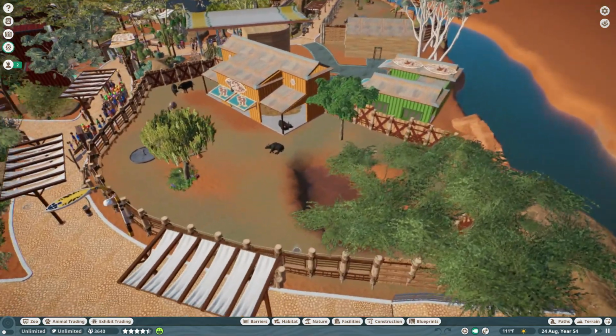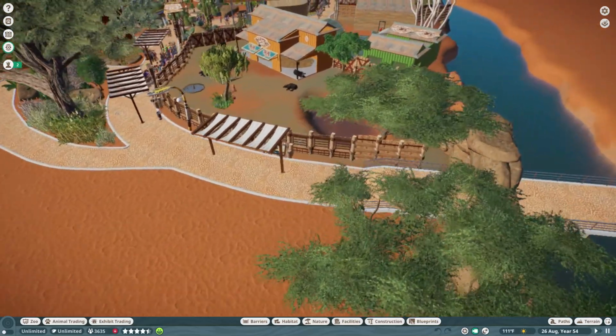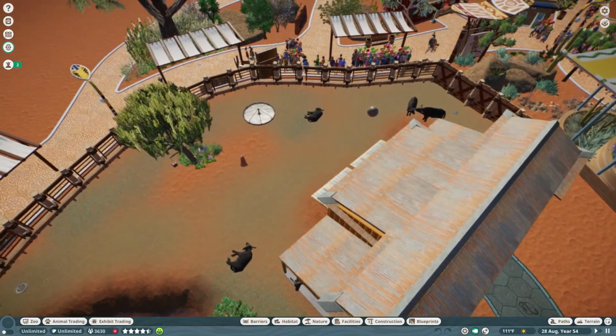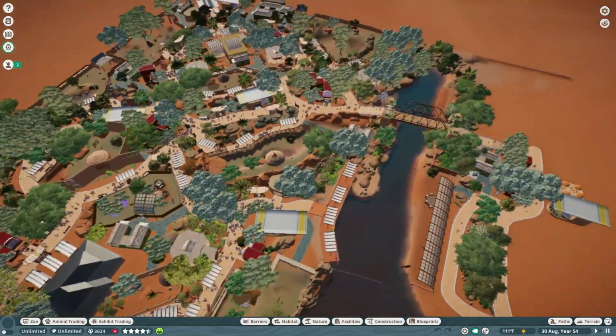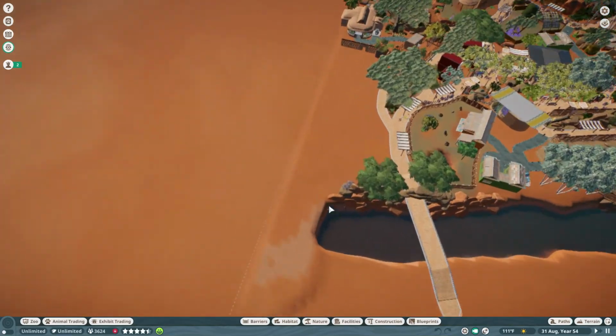Welcome back to Planet Zoo. This is, of course, the Djukarrnu Batjuwar Zoo, and I am mispronouncing that, and I admit it. This is my Australian themed desert zoo. This is how it looks so far. I'm thinking it looks pretty damn good so far.